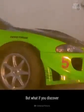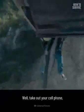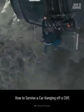Congratulations! You safely stopped a car with no brakes. But what if you discover the car is hanging off a cliff? Take out your cell phone and watch how to survive a car hanging off a cliff right here on How to Survive.